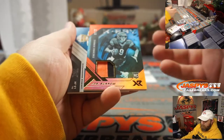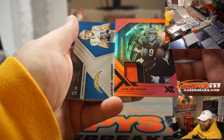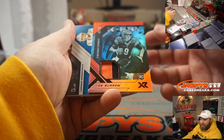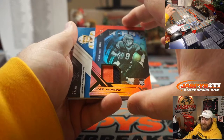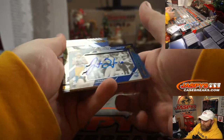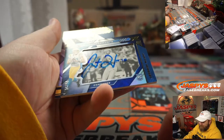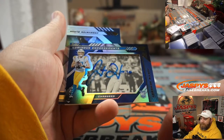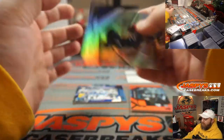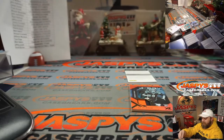Ooh. Look at these two names right next to each other. One of them is definitely an autograph. Joe Burrow to 25 X-ray relic, two colors, for the Cincinnati Bengals, Walter Louts. And little Bolt Bro Mojo, 25 out of 25, Justin Herbert, Luminous Endorsements Auto for the Chargers, and Franz Connell. There you go, Franz. That's kind of cool.